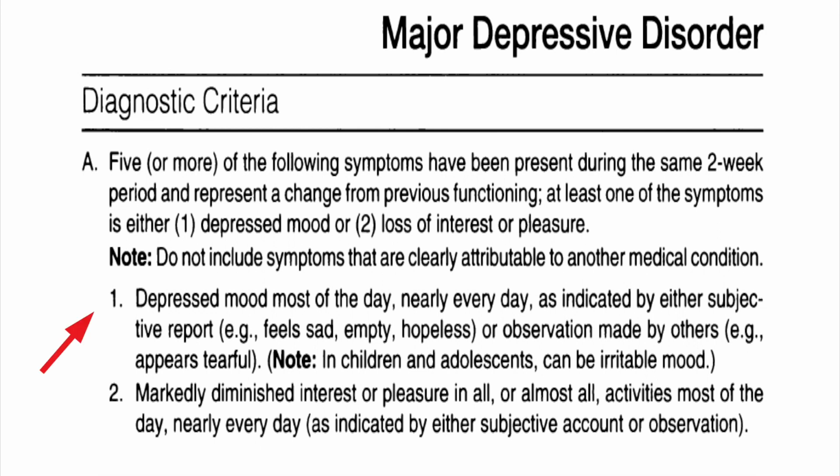Number 1, depressed mood most of the day, nearly every day, as indicated by either subjective report. So this is when you're asking them, how are you feeling? What's going on? They can report that they feel sad, empty, hopeless, or this can also be observed by others. I want to note that in children and adolescents, it can be marked by irritable mood. So they may not say, I'm feeling sad or hopeless. They just may be very irritable.